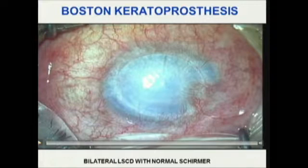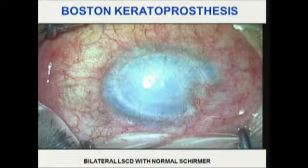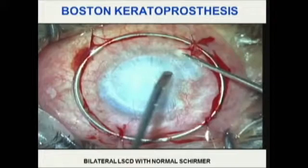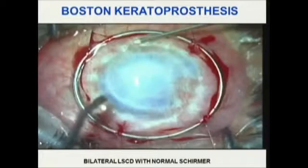This video shows the current Boston type I keratoprosthesis surgery. The best outcomes are obtained in phakic, vitrectomized eyes with close follow-up following the Massachusetts Eye and Ear Infirmary protocol.